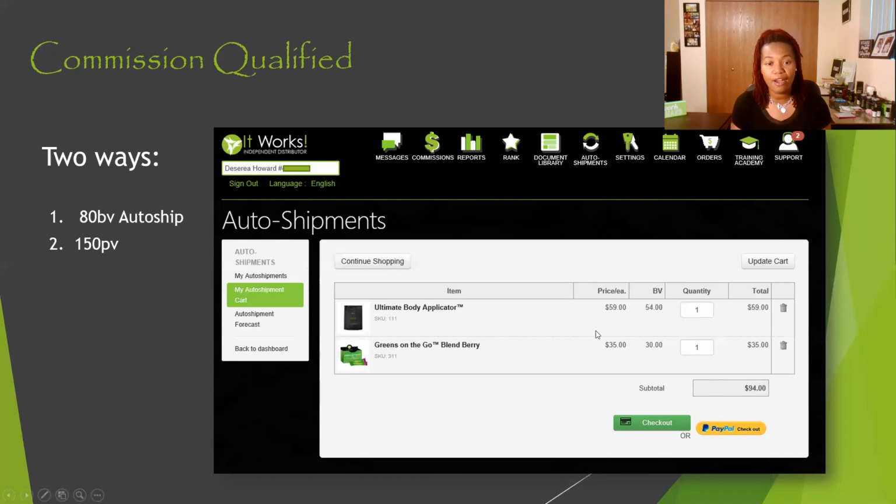But for the sake of right now, as you can see here, wraps will cost me $59, and I'll get 54 BV, bonus volume, for those wraps. And my greens will cost me $35, and I'll get 30 BV. So total here, I've got 84 BV, and cost is $94. Now, I personally like to always put a bag of wraps on my auto ship because I can sell those 4 wraps and get $100 back, and that's going to cover my $94 auto ship, and then I can use my greens on the go to get more results.